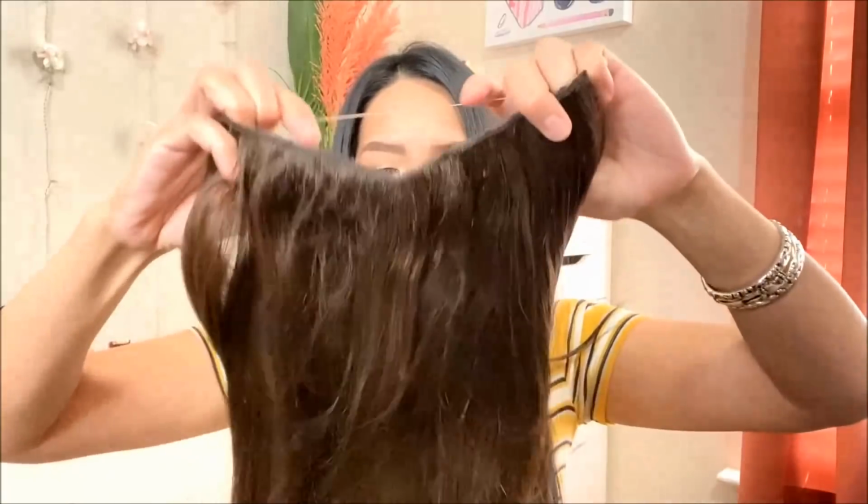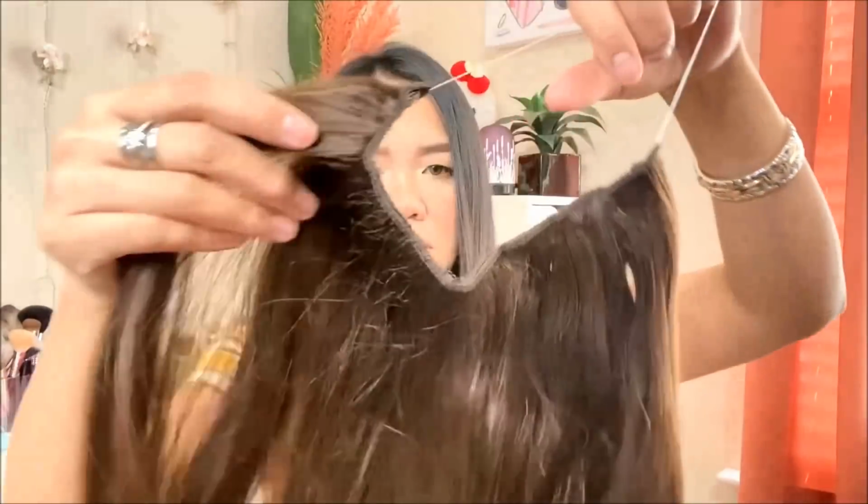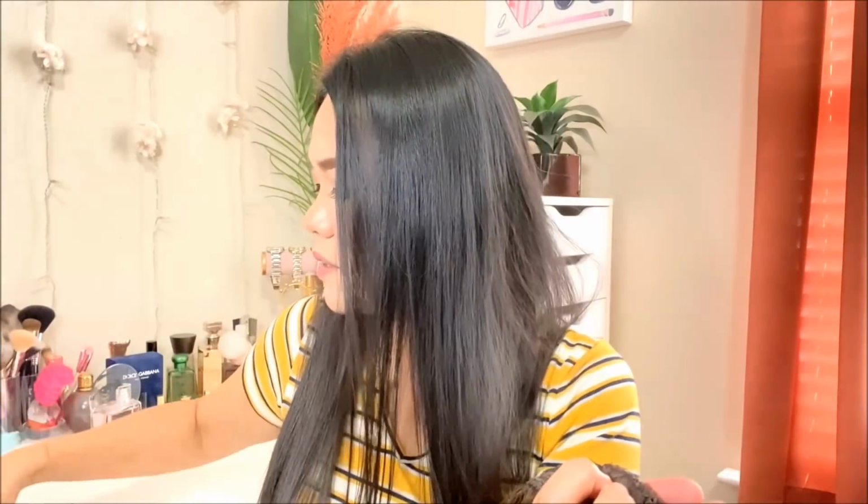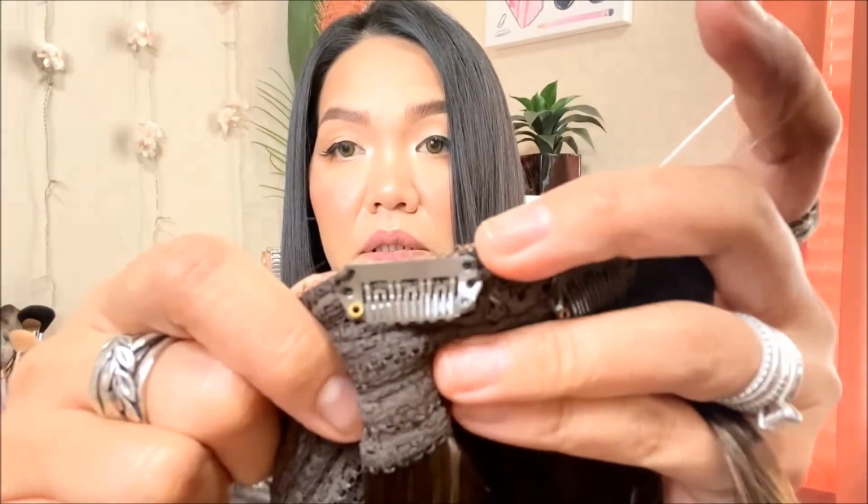So this is how it looks. Oh wow, this is very easy, I guess, because it's just going to be one application. So this is the hair extension. You see there's a clip in there. I think this clip is an extra clip, just in case you want to put an extra clip, or if you're missing a clip, so like that. So all I have to do is stitch the clip like this.